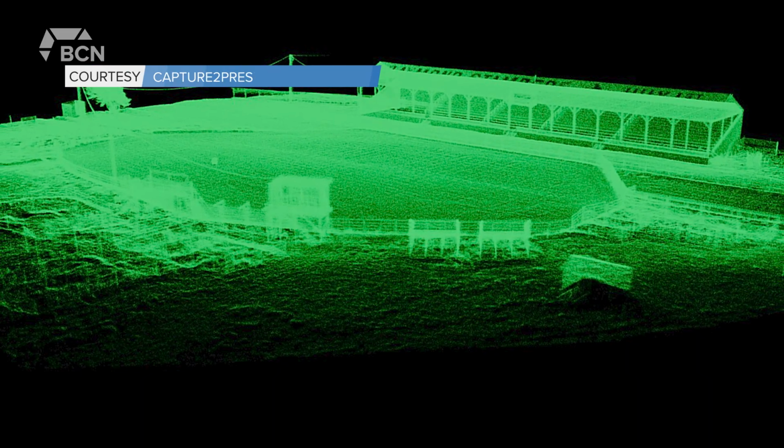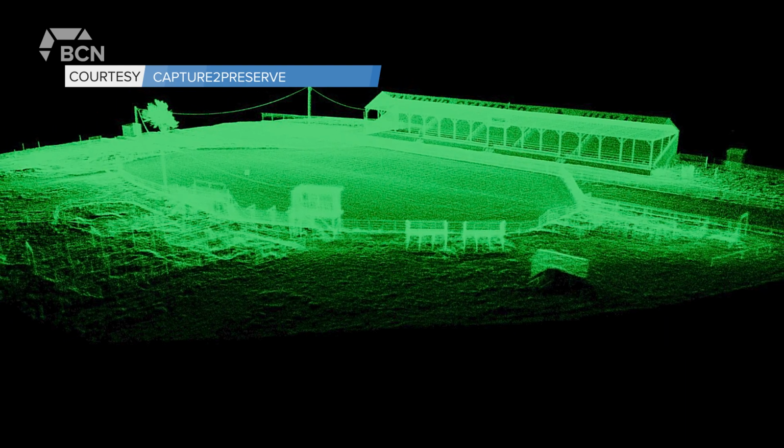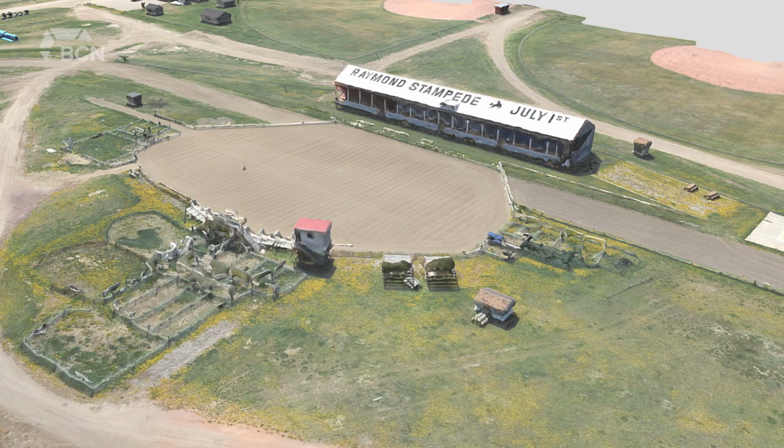A group from the University of Calgary recently went to Raymond and used digital technology to document the Stampede grounds. We utilized a drone to do aerial photography of the site, which we then used to create a photogrammetric three-dimensional model of the grounds, including the grandstand and the cattle guards and so on. And then on the ground, we used something called a GeoSlam ZEP Horizon mobile laser scanner.